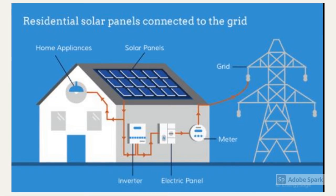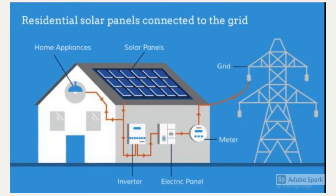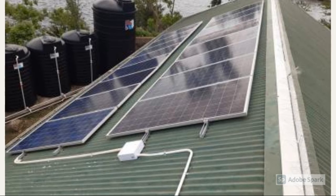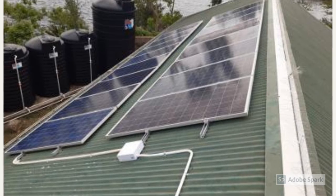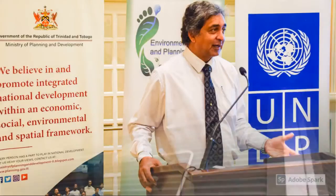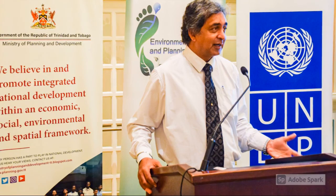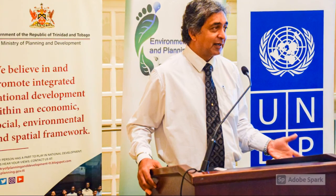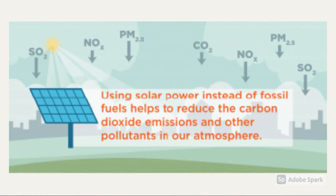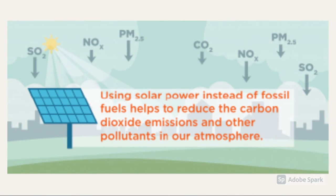Ultimately, this limiting legislative environment, in conjunction with the low and subsidized electricity rates, does little to incentivize renewable energy generation or encourage the adoption of energy efficiency practices. So this is why we're looking at providing the support to the ministries in policy changes. Representative from the UNDP GCCA Plus Solar Project, Stephen Badri, speaking about solar PV installations and other initiatives geared towards the use of renewable energy.